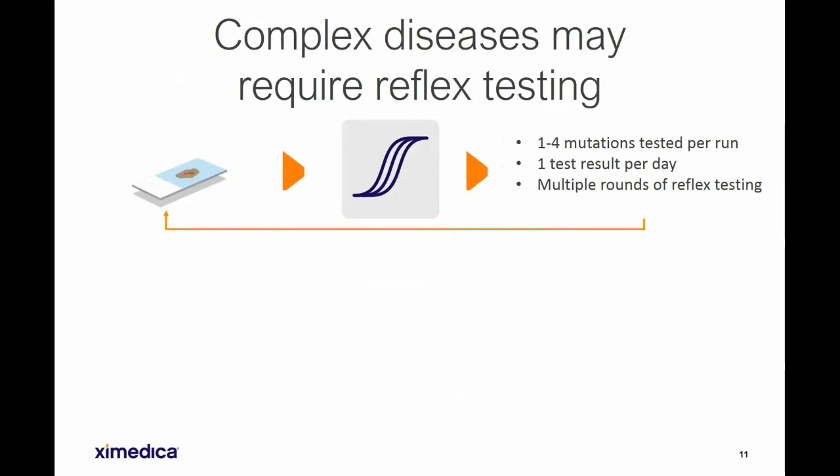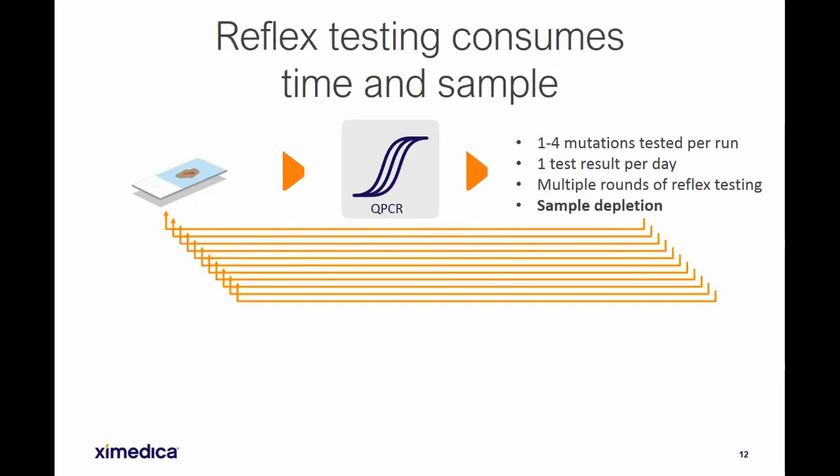So the issue with complex diseases is that they may require reflex testing. Traditional molecular systems that utilize qPCR are great if you know what you're looking for, as they usually test 1 to 4 mutations per run. So is this single mutation present or not? The area of genomic interrogation is small, as little as less than 10 base pairs, and there are a few number of targets. So most qPCR instruments can handle about 4 to 5 differently colored probes per well, but they require multiple rounds of reflex testing.